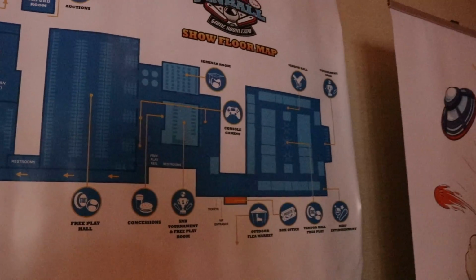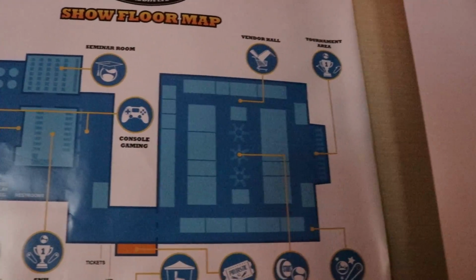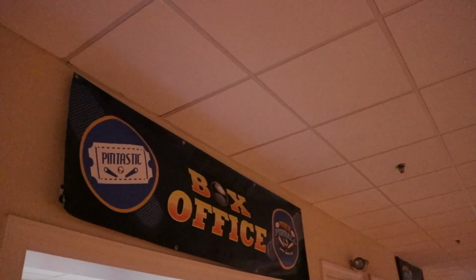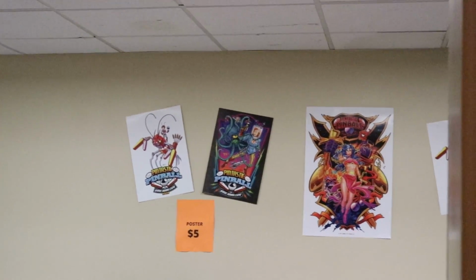Here's a map of the entire expo. I think we're gonna start off over here in the vendor hall and then make our way into the free play area later on. Over at the box office area, they have some Pintastic official t-shirts right here. These are some awesome designs. Also in the back, if you can see on the wall right there, they have some posters for sale as well. Inside the vendor hall, they have all kinds of pinball machine parts for sale.